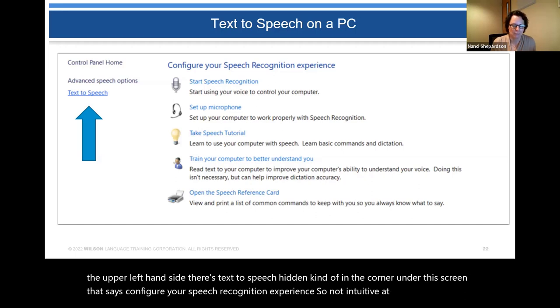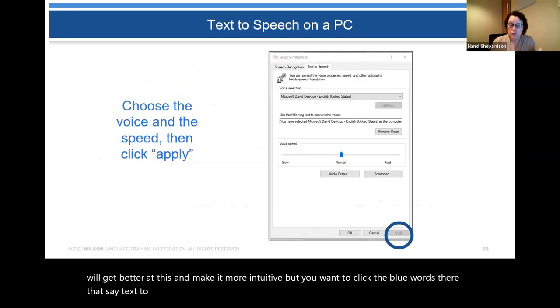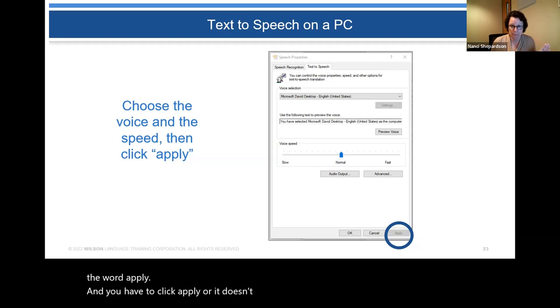Hopefully they will get better at this and make it more intuitive, but you want to click the blue words there that say text to speech. And then once you do that, you'll get a screen that looks a lot like what you see on the Mac, where you can choose the voice, choose the rate, preview it, choose what you want. But remember, at the bottom right-hand corner is the word apply, and you have to click apply or it doesn't stick. So keep that in mind when you are setting that up for your students.